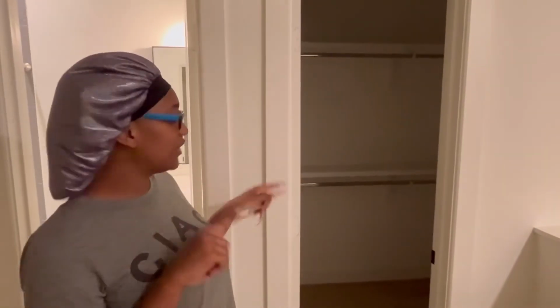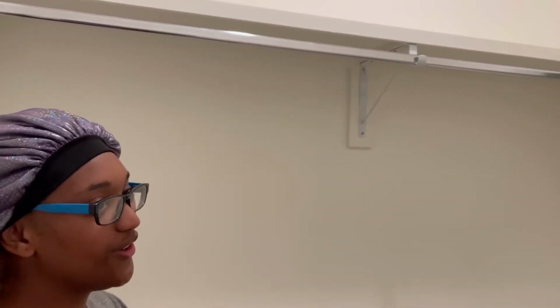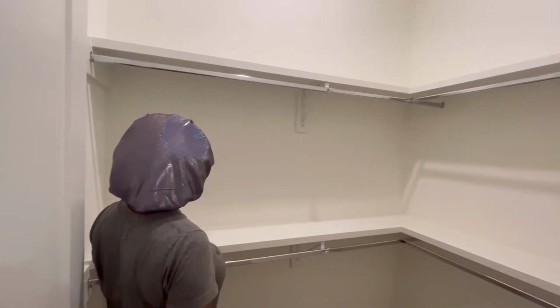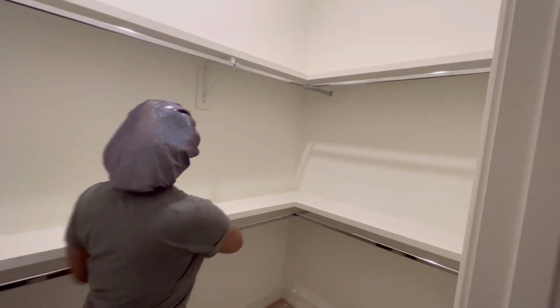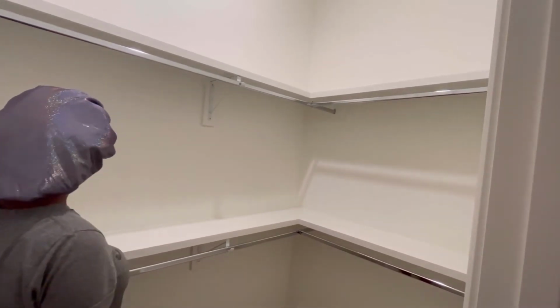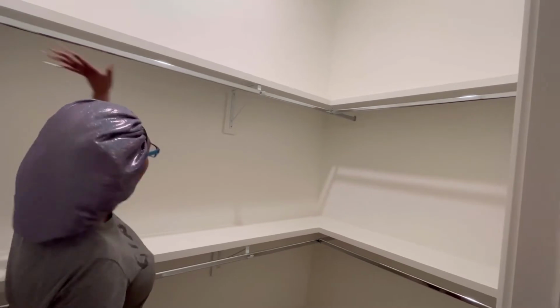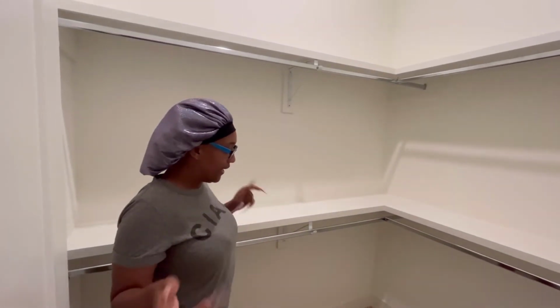So, yeah, we got to head into this closet. This will be me and Jay's closet. Your girl got a shopping problem. So I'm thinking I put all my little accessories, shoes, and bags. I think I'm gonna put my stuff all right here and all up here, my accessories, bags, purses, shoes, and then our clothes. But me and Jay, we got rid of a lot of clothes, so we really don't have that much.